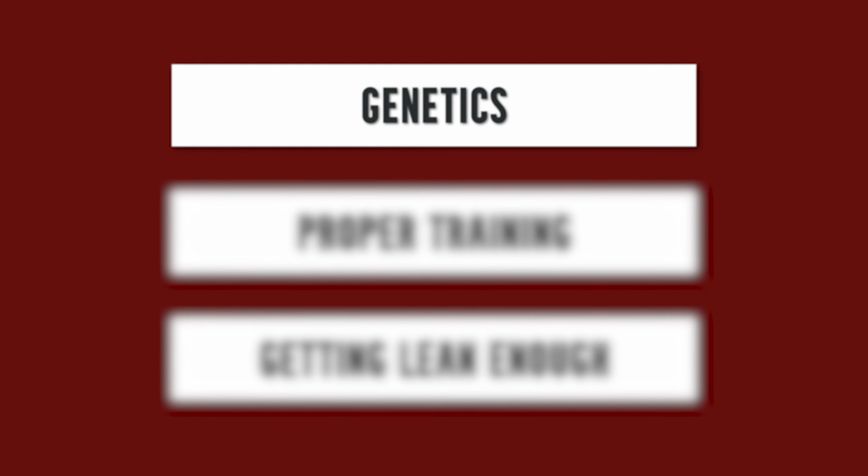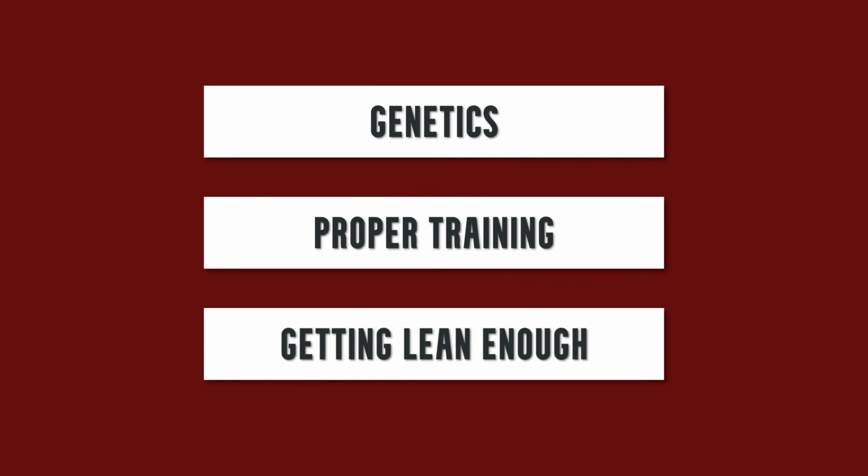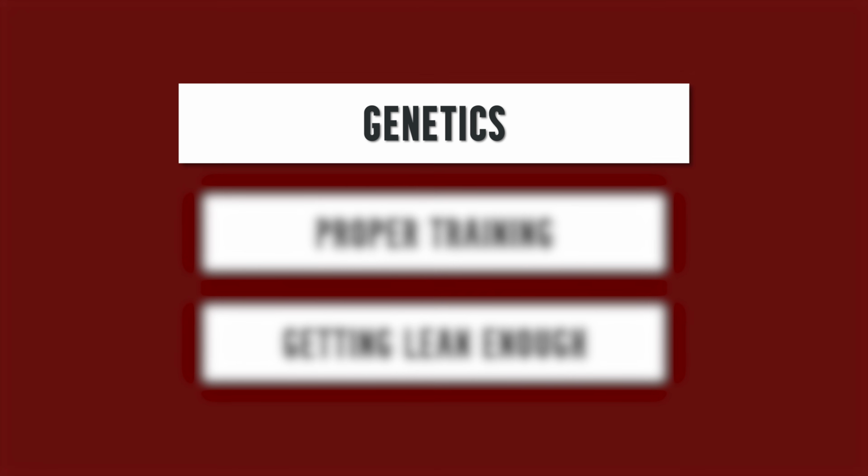Because having a strong and visible six-pack is a combination of different things: genetics, proper training, and getting lean enough. You miss one of these and your abs will never fully pop. So let's start with the uncomfortable truth: genetics. And yes, genetics matter way more than people want to admit.